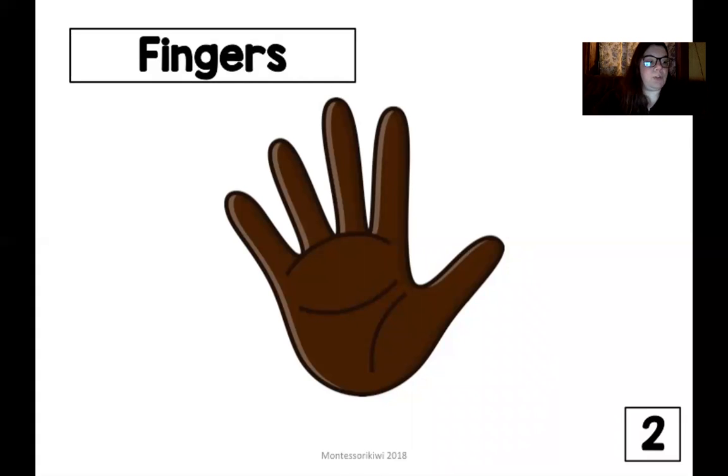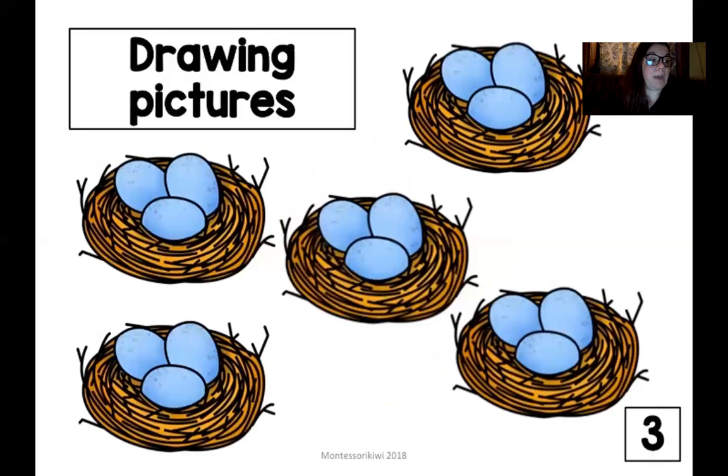Humans also learned how to draw picture words to explain things, which was good if you had to leave a message for someone. Imagine, though, having to draw a picture of five nests with three eggs in each nest. That would take a long time, especially if you were in a hurry.